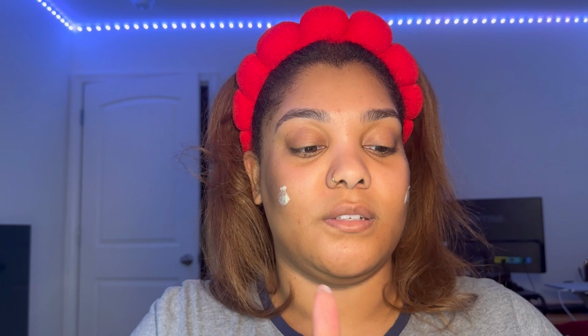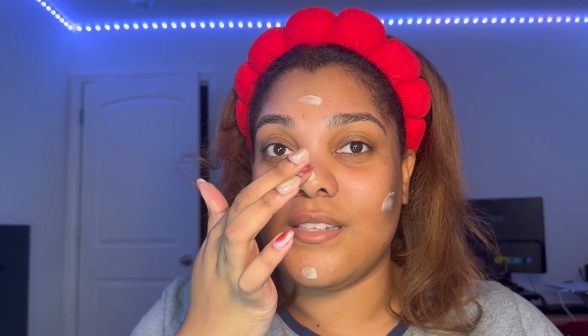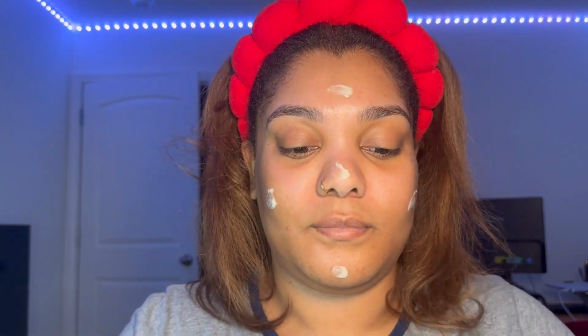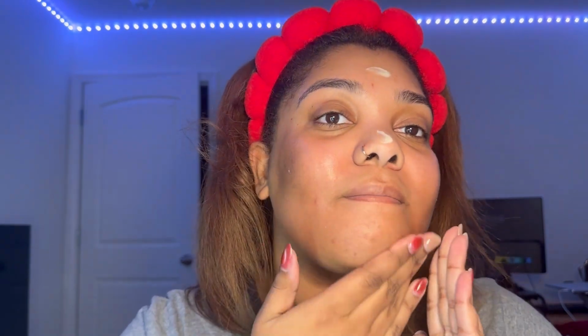I always put my moisturizer on like this. I dot 5 little dots, and then I go from there. So let's just start with this much. And I always make sure to moisturize right around here for my nose because I definitely get really dry.